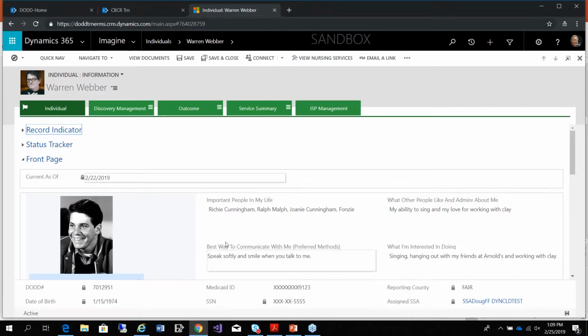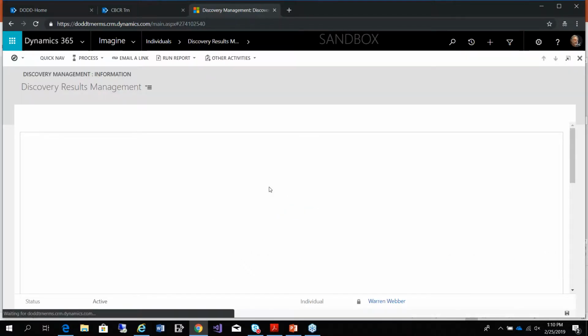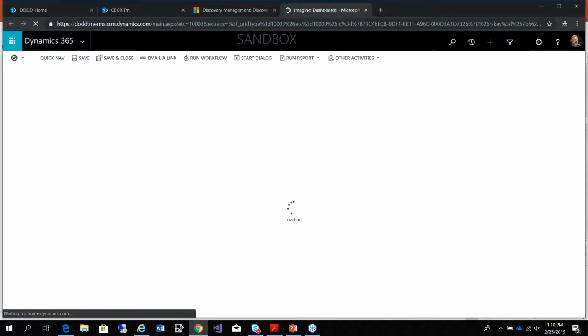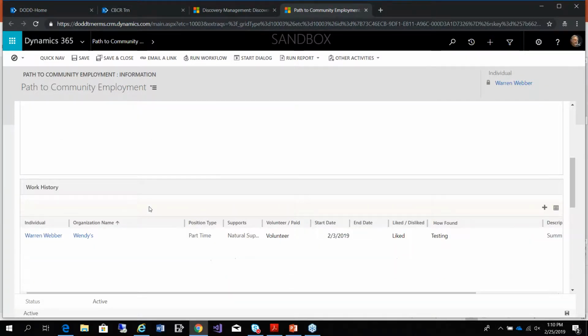I want to go in as an SSA, and I'm in Warren Weber's page, and we're going to go to Discovery Management. I'm going to go through with the Business Process tab. All right, let's go to Path to Community Employment, and we're going to expand the results section. And we have the work history subgrid that no longer has the felt safe field. So not a whole lot to show there because it's just gone. There you go. The felt safe has been removed per request.